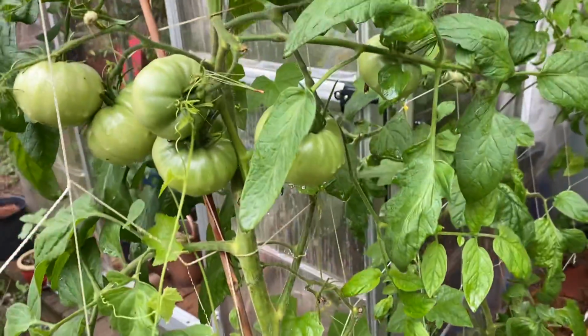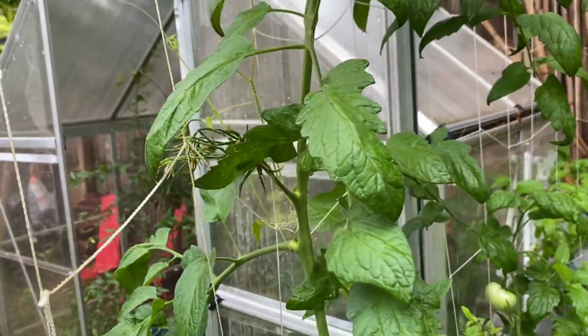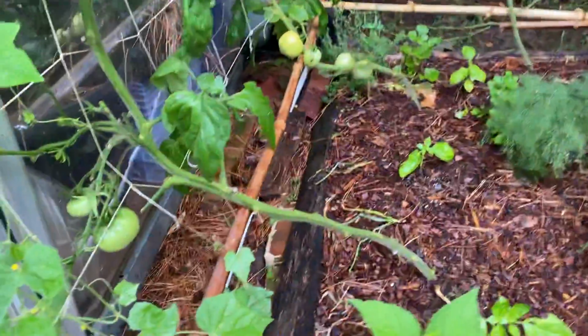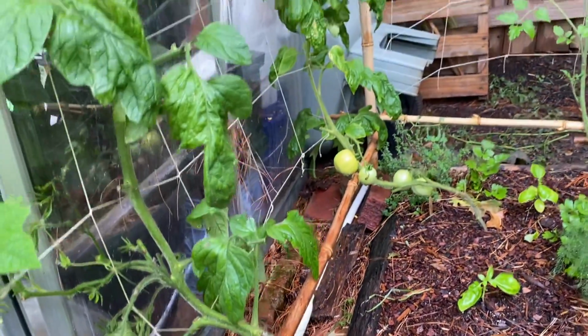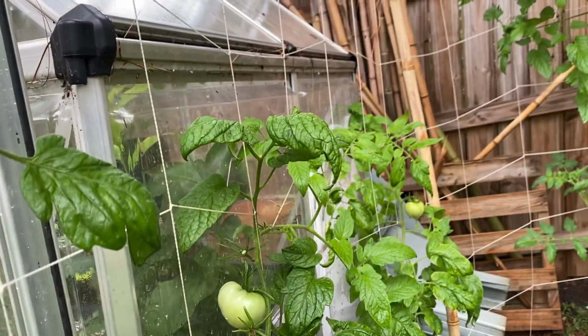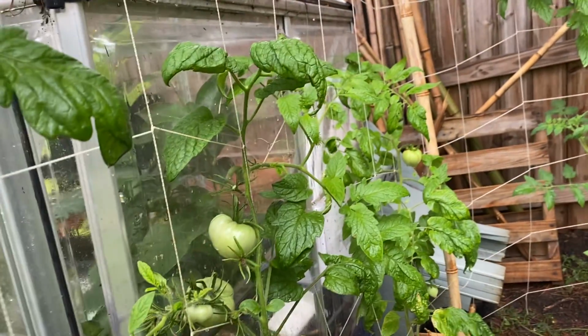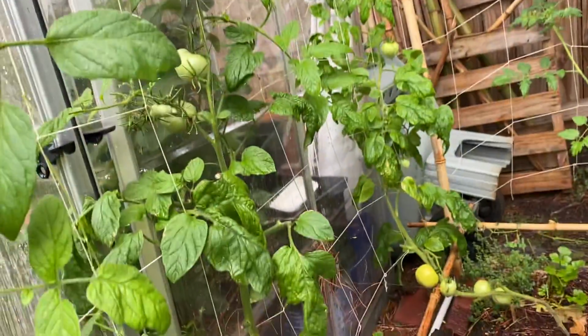And I actually took some off and made fried green tomatoes, and it was delightful. So, but it's still kicking. And this one I took some off of yesterday, and it didn't have very many. This is one that I accidentally topped, and it's just starting to grow a little bit. It kind of had stopped growing several months ago, but I think it's starting to grow a new leaf.